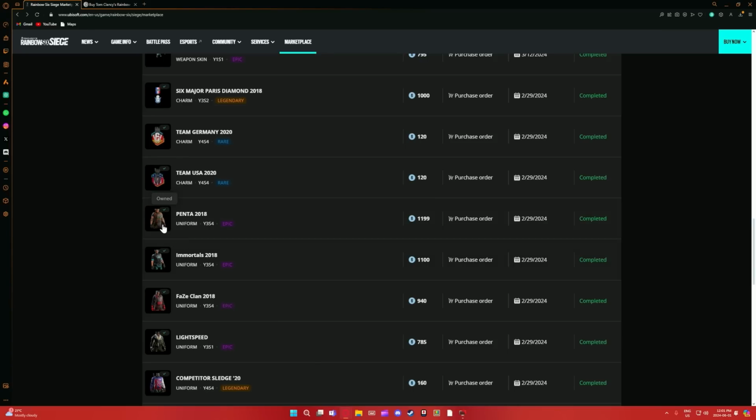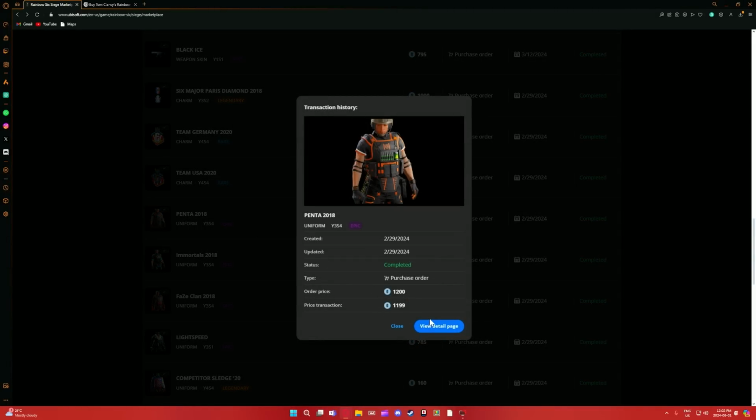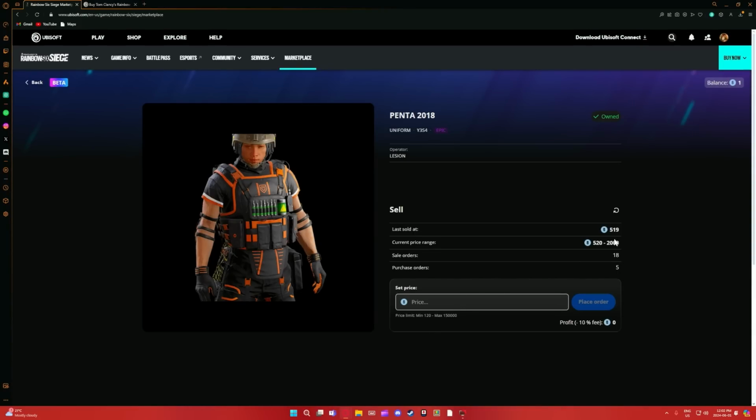So for example, my favorite was this Legion Penta set, and that's only because I used to own it back in 2018 on one of my old accounts, but I can't get it. As you can tell, it last sold at 519, but in terms of anything Pro League related, there's only 5 purchase orders and 18 sale orders. That means there's 5 people with random prices in the price range, probably under 519/520, trying to buy this skin, and there's 18 sales orders probably sitting at 520.